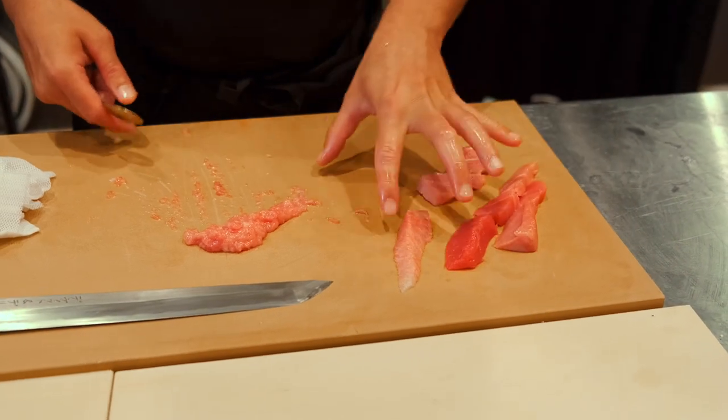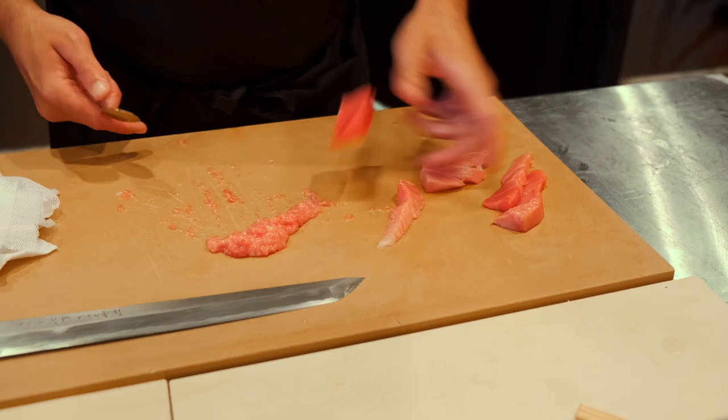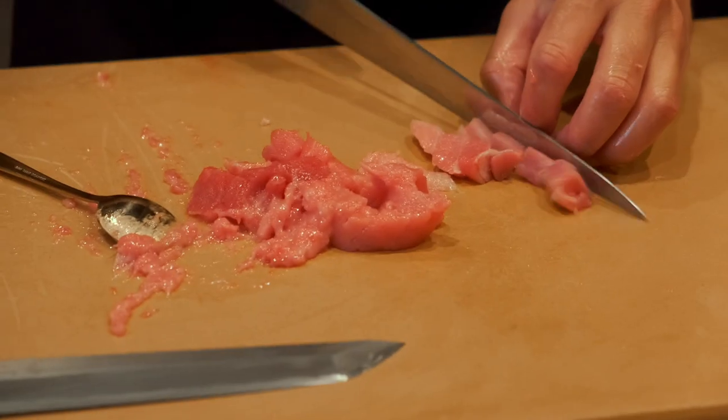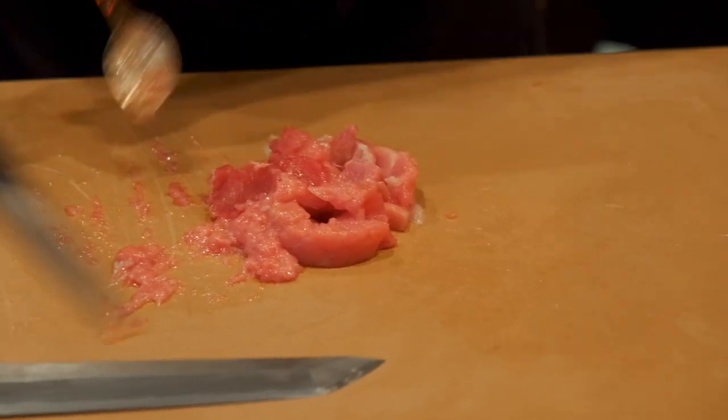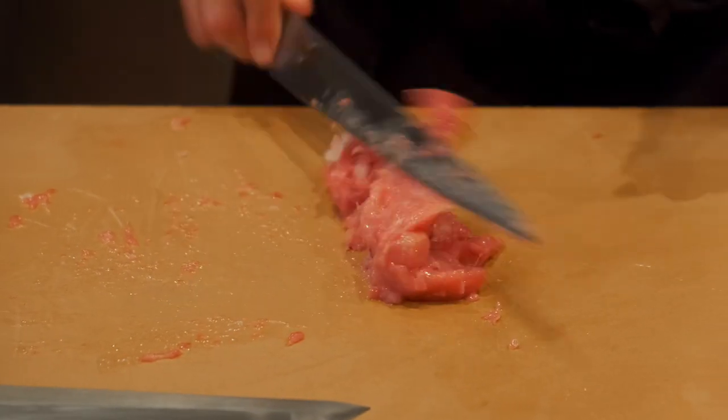Now these are all pieces that usually customers say, oh chef, what are you gonna do with these pieces? Well, here's what you actually do with it. You can just bomb, bomb, bomb, break through them. And then you can put it all together, and this is where you get some beautiful chopped toro.